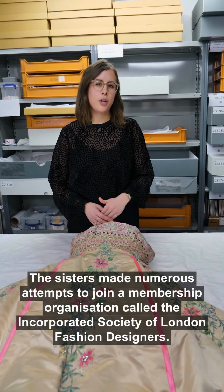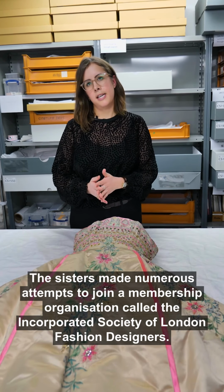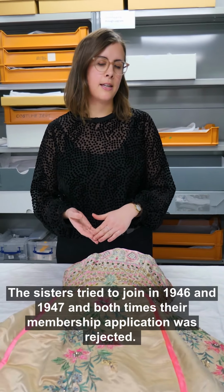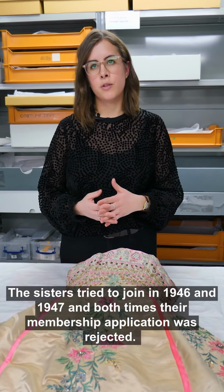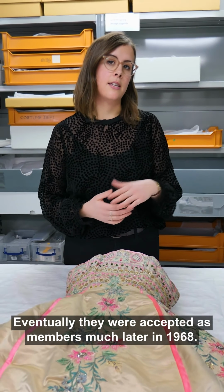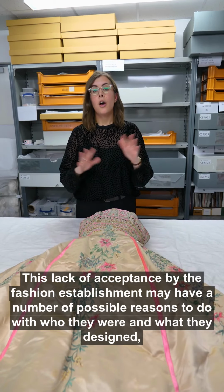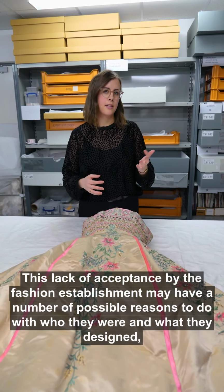The sisters made numerous attempts to join an organisation, a membership organisation called the Incorporated Society of London Fashion Designers. The sisters tried to join in 1946 and 1947, and both times their membership application was rejected. Eventually they were accepted as members much later in 1968. This sort of lack of acceptance by the fashion establishment may have a number of possible reasons to do with who they were and what they designed.